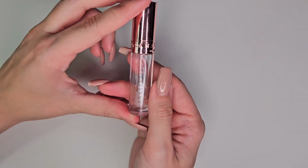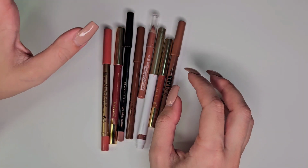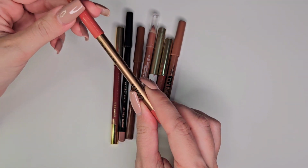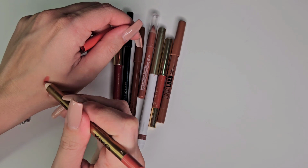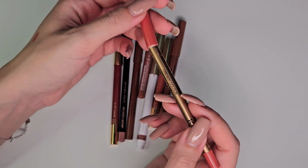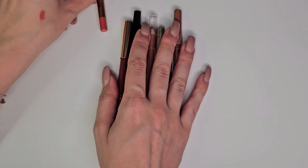It is a decent gloss, not my absolute favorite one, but I will keep it. Let's talk about lip liners because I want to declutter one or two from here. So first of all I have the pink one from Kiko. Let's swatch it. It's not my favorite formula, but it is okay. I maybe will declutter it if I have a very similar pink one, but let's see.